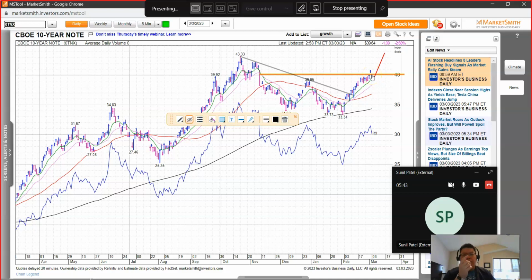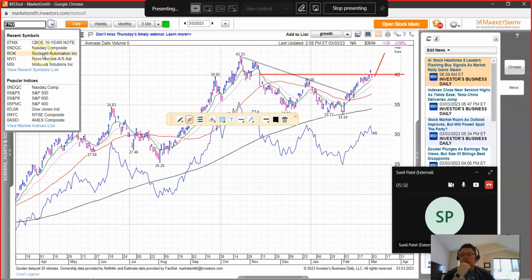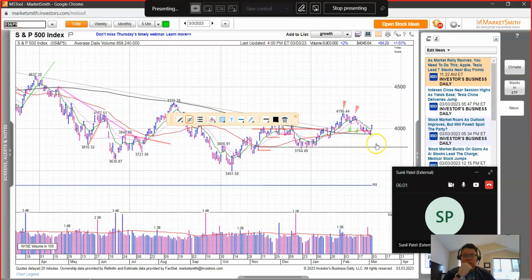The other thing that happened Thursday morning was most of my stocks surprisingly were acting well, and so I didn't sell much at all. And then it reversed that day. So let's go look at the S&P for a second. Thursday, basically the 200-day line was the support line, and it rebounded from Thursday morning, hitting that 200-day line. And then Friday, the yield dropped significantly.